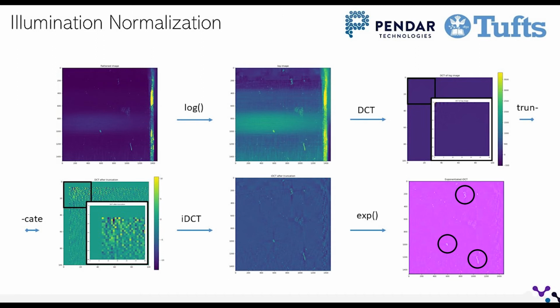component, then take an inverse discrete cosine transform, which gives you the image on the center of the bottom row. We exponentiate and we get the image on the right side, in which basically all of the low frequency structure, the horizontal bands as well as the vertical stripe on the right, have been eliminated. And the only stuff that's left, although it's a little difficult to see, are pixels associated with particles; the only non-zero pixels are associated with particles.